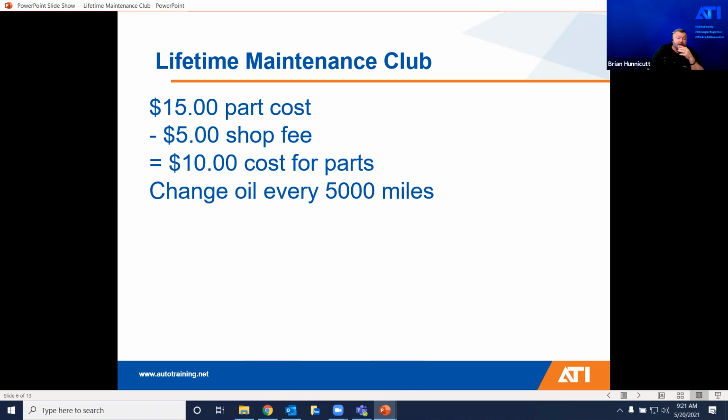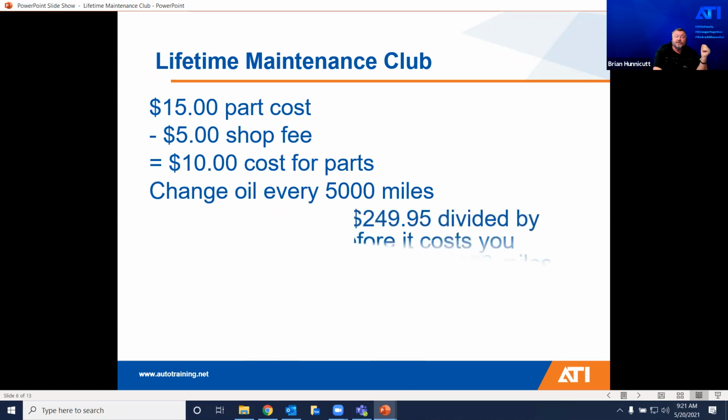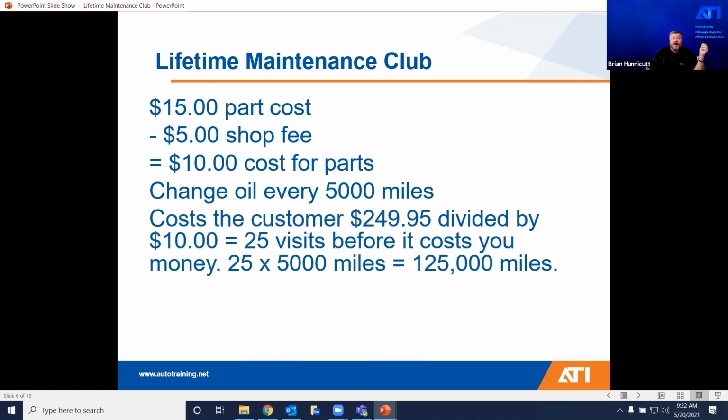So if we're changing the oil every 5,000 miles and we're selling it for $249.95, $249.95 divided by 10 is 25. So there's 25 visits before it costs you money. Think about this for just a second. 25 visits before this is actually going to cost you, the business owner, money. 25 times 5,000 miles, 125,000 miles on the car before it costs you money.